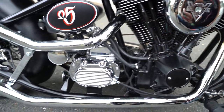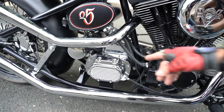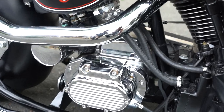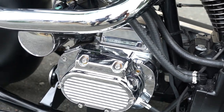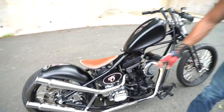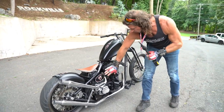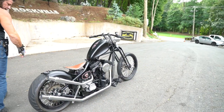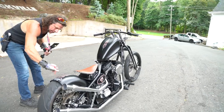Full custom, 2x2 dual exhaust. And take a zoom in on here. This is a top of the line transmission, an Ultima 6-speed with the chrome covers, aluminum transmission. Just a beautiful piece. The oil tank has a really nice OG logo on there. Nice Fat City Customs red and white and black pinstripe on the back here.